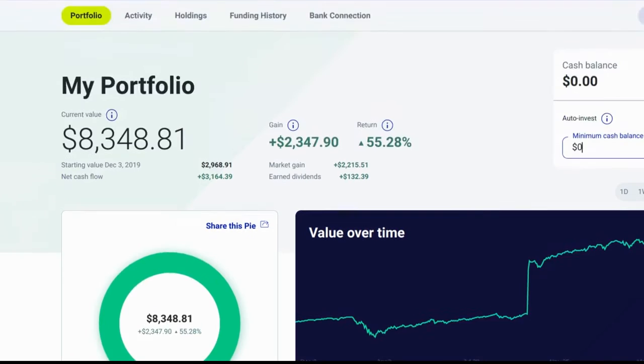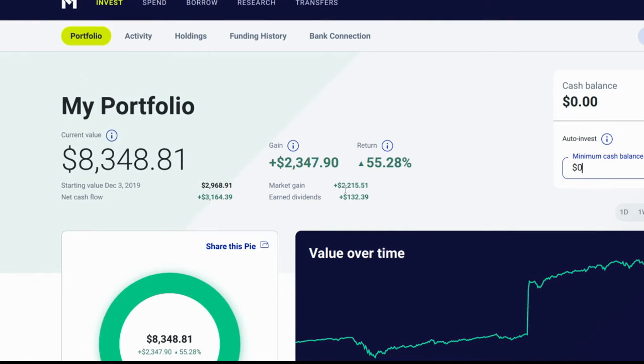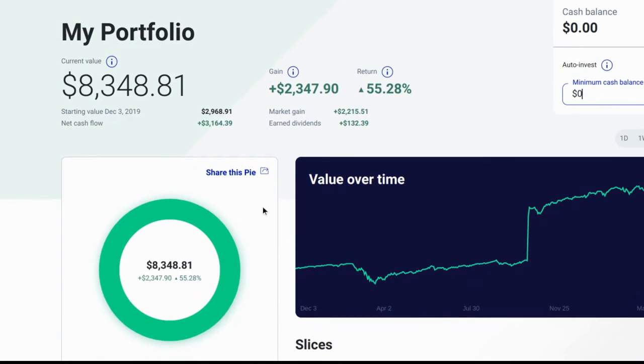We've gained over $2,300, $2,366.87 at this time. Now, when you break that down, we do have $2,215.51 in market gains and $132.39 in dividends. So that is absolutely phenomenal. When we started this account on December 3rd of 2019, we were at $2,968.91. And in that time that we've had it, we've actually deposited another $3,000. Why it says another $164.39, I'm not too sure. But just know that we've only deposited about $5,968.91 into this account, and everything else is gains or dividends.